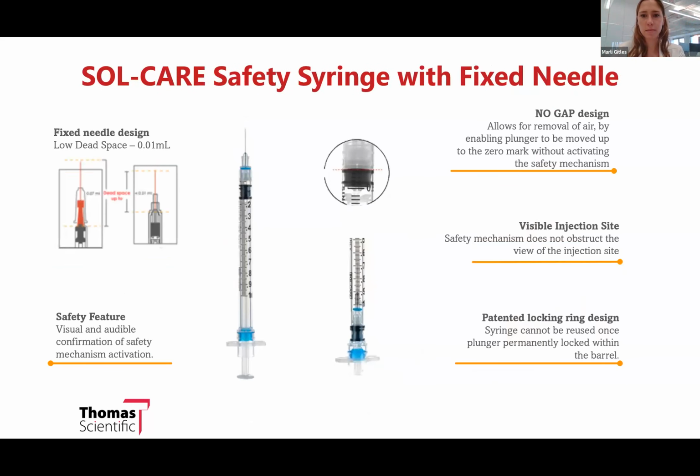So the one that Marley and I just showed you was an exchangeable needle, meaning that you can take off that size if you wanted to and add a different gauge size, or you can purchase the syringe by itself and put whatever needle size you want on there. But then we also have a safety syringe with fixed needle. So that's where you can't remove the needle. It's mounted onto the syringe.